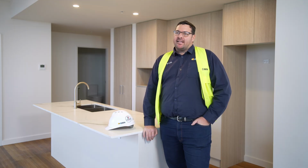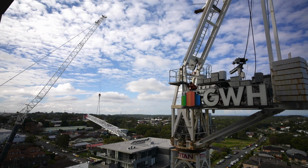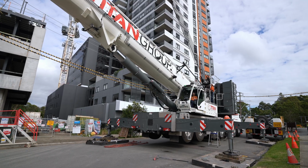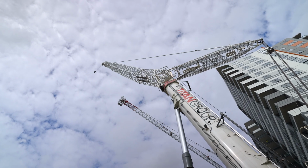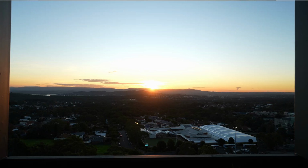No doubt you would have seen the landscape around Macquarie Tower change with the removal of the 78-metre tower crane with no less than 70 truck movements and a 450-tonne mobile crane. Excitingly, the rooftop has also been completed with the landscaping done and the pavers going down in the next week or so, but the views are amazing.